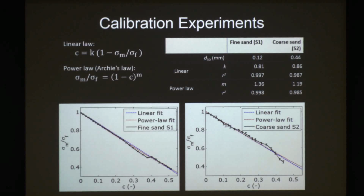And of course, we went and calibrated the sensor. So let me try to walk you through these figures. On the x-axis is volumetric concentration. So a fully packed bed would be out here like something 0.62. We can't get out that high. And then the vertical axis is the conductivity of the mixture, sediment and water, versus the conductivity of the fluid alone, just the water.